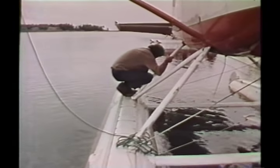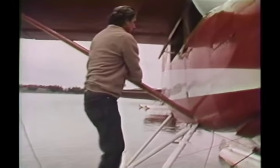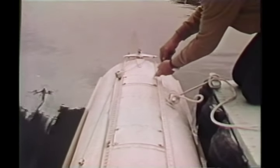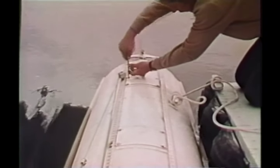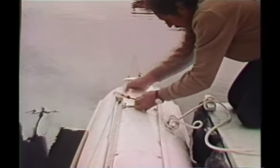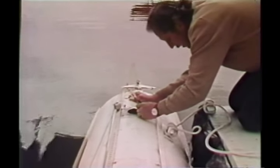Inspection of water rudder cables and pulleys is a must. Without free movement, directional control will be seriously impaired on the water. Besides checking the general condition of the floats, inspect all compartments for excess water. Before each flight, look for possible leakage.